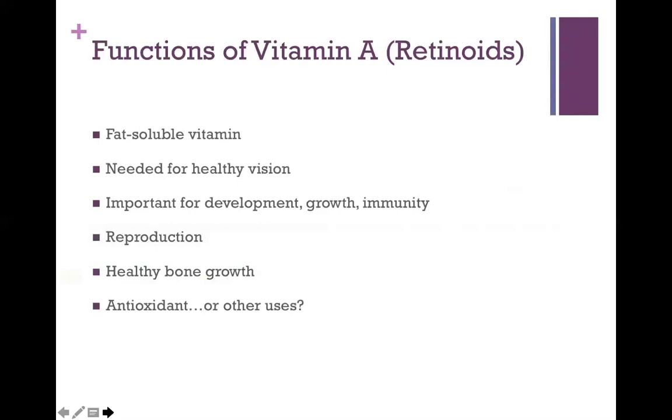It's important for bone growth, and it works as an antioxidant, so it can scavenge free radicals. Other functions: it has been used in acne treatment because of its role in cell differentiation. It's been used in psoriasis, which is an immune system disorder where you have chronic inflammation of your skin and you can get these red, patchy, scaly marks. And it's been used in the immune system to help boost the immune system.